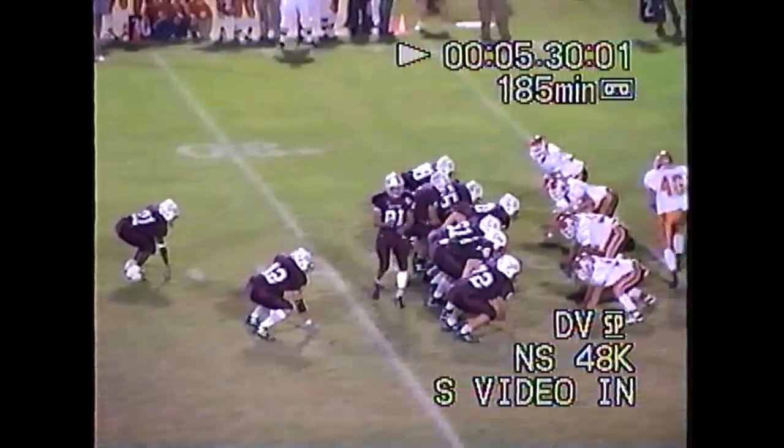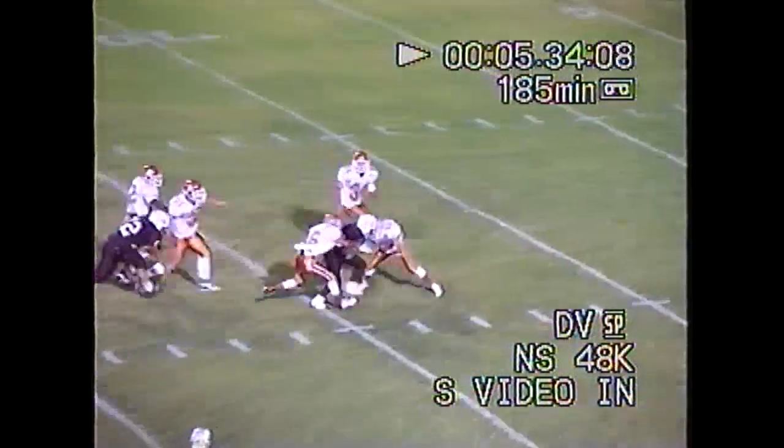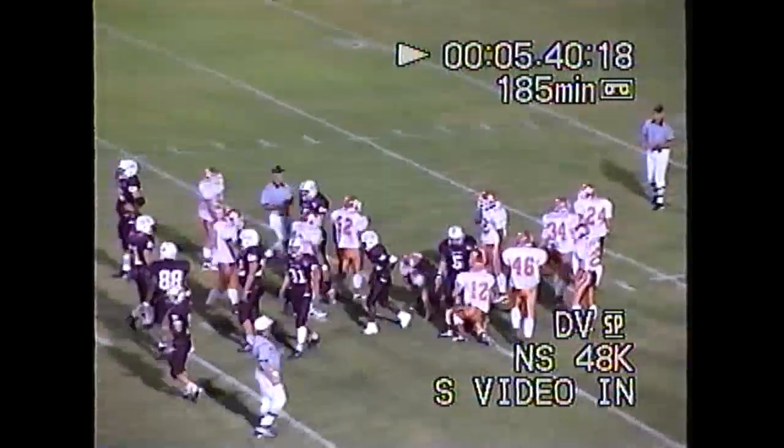Chambliss moves under center. Sanchez in motion. Price to the right side. He's got some room. Breaks a couple of tackles. Spins down to the 10-yard line. Wildcats will have the ball, 1st down and goal.